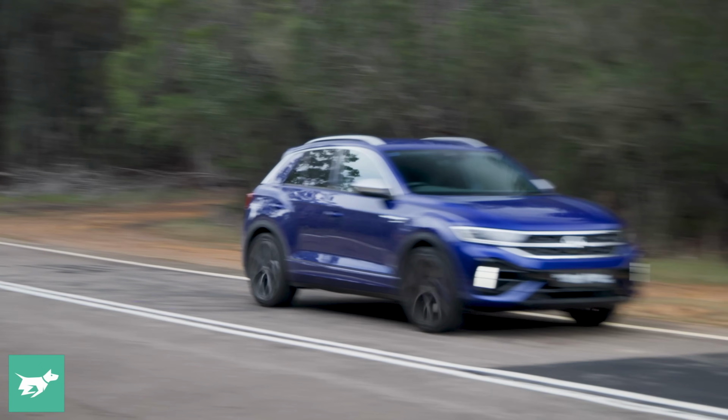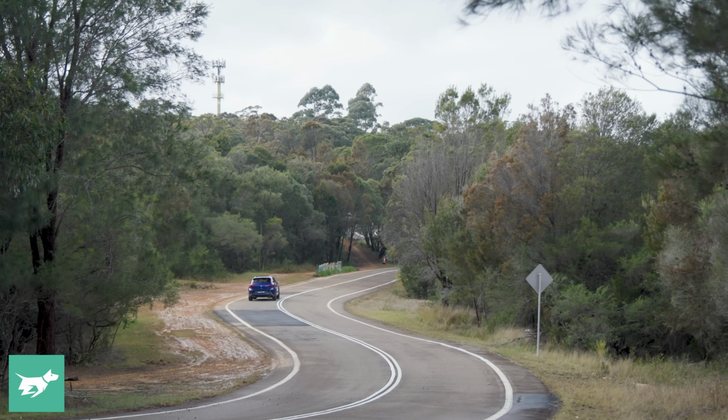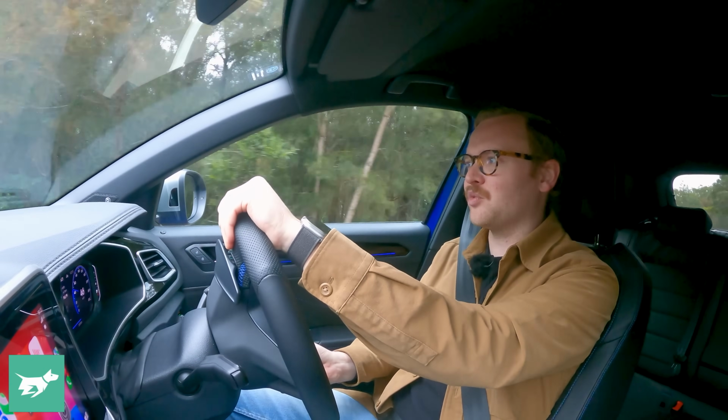I think you expect that. I don't think the T-Roc R promises to be super luxurious and super refined, but you know, if you don't want that, you're gonna need to go for a lesser version of a T-Roc or a different car with smaller wheels, chunkier tires, and more sound insulation.